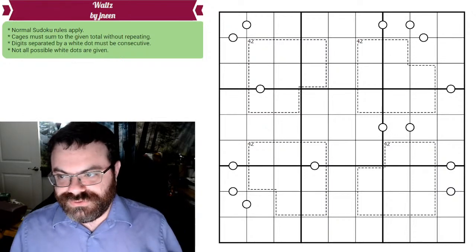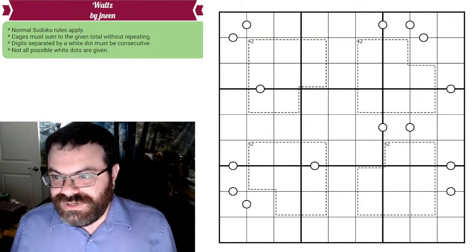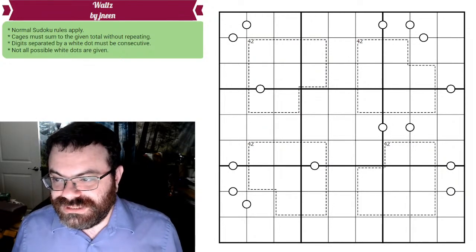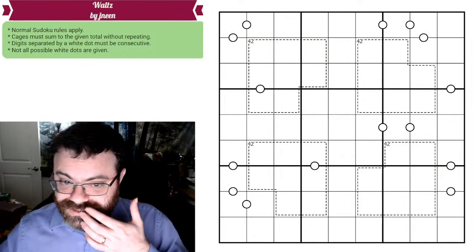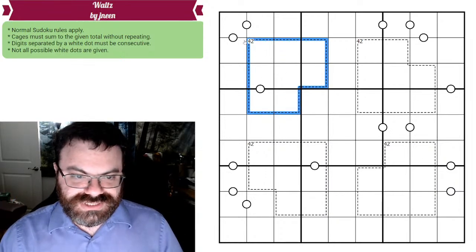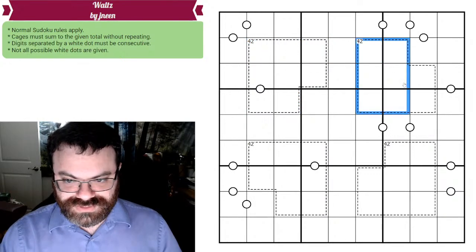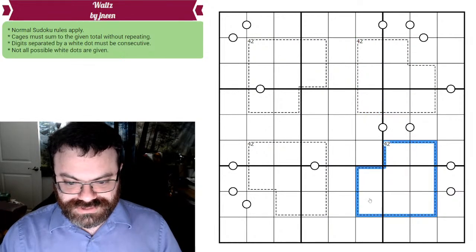All right, I'm going to go over the rules. This is called Waltz by jneen. We have normal Sudoku rules. Standard killer. So digits in a cage sum to the value in the top left. So in this case, all of these cages sum to 42. So these cells sum to 42, these sum to 42, etc.